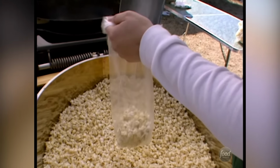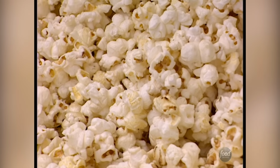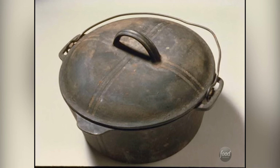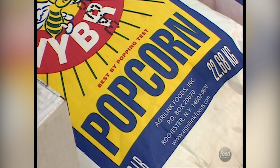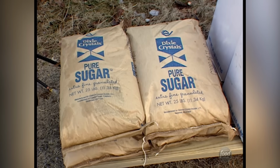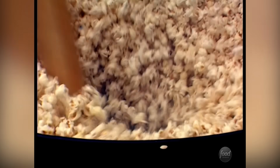Kettle corn has been around since the mid-1800s when a Missouri farmer figured out how to give regular popcorn a light candy crunch. And in the olden days, they used an old cast iron kettle over an open fire. They'd throw some popcorn in there, some lard in there, and then throw a little bit of sugar in there. Until recently, the sweet treat was a mystery to much of America.